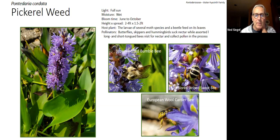I've actually tried to grow this. These pictures are not from my garden. These are from the gardens over at Bellefontaine Cemetery and Arboretum. They have quite an extensive little area with a little stream flowing through it and some wetlands there. And this does really well there. And it's just covered, swarming all the time with bees. There's a brown-belted, a bicolored sweat bee again. The European wool carder bee is actually an invasive bee from Europe. Like the Western honeybee, it's not a native bee, but again, it is attracted to this pickerel weed.